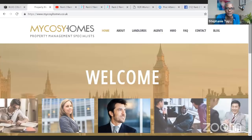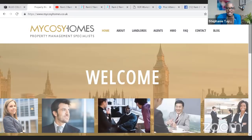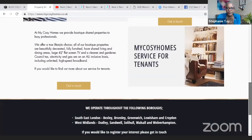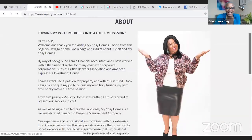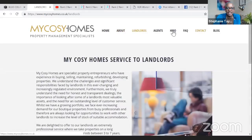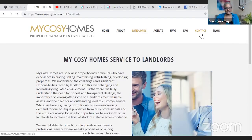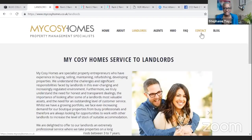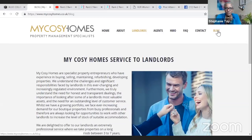Now, this is Lois's, which is My Cozy Homes. Now, she spent a lot more on her website, and I think you can see that it looks like it's been professionally designed. And as you can see, there's a fantastic picture of Lois on the About page, and all about Lois's background and so on. And then it's the same, landlords and agents and so on. The reason this is a next step website, not one that you would set up at the beginning before you've even got your first deal, when you're just seeing how things go, but later on when you up level, then you would do this.